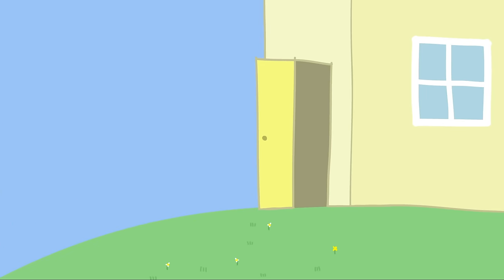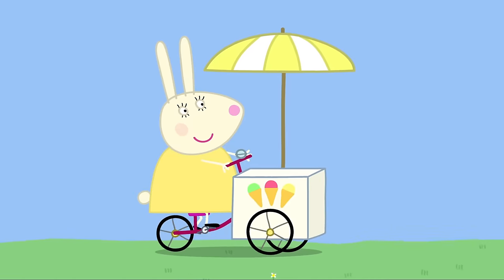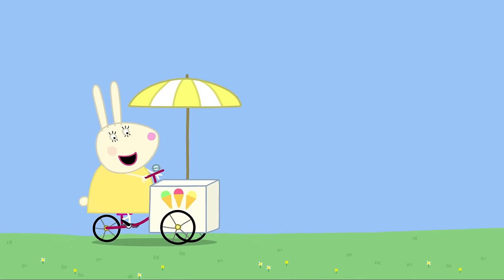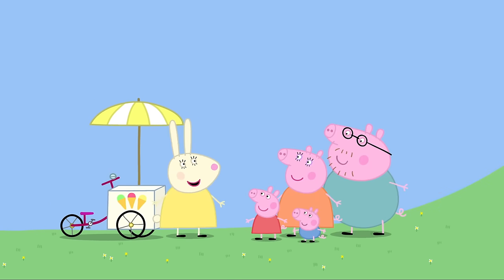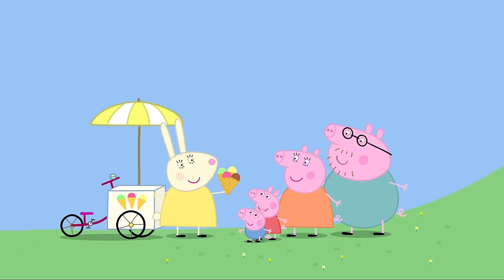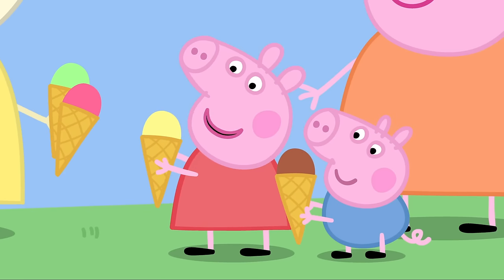Oh dear, George has forgotten to close the door. Ice cream! Ice cream! It is Miss Rabbit, the ice cream lady. Hello, Mummy Pig. Hello, Miss Rabbit. Four ice creams, please. Thank you, Miss Rabbit.